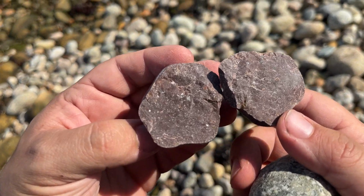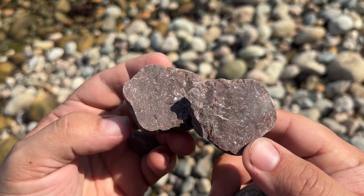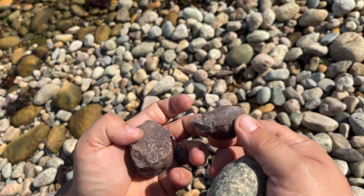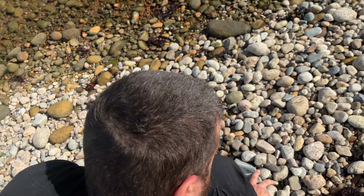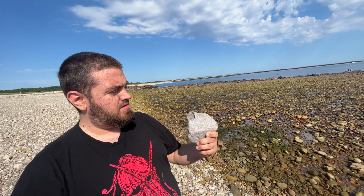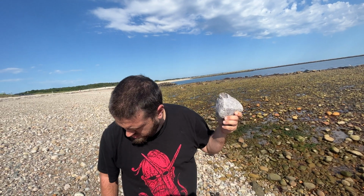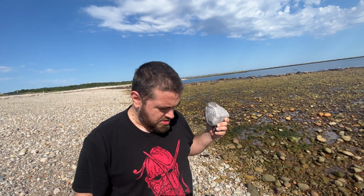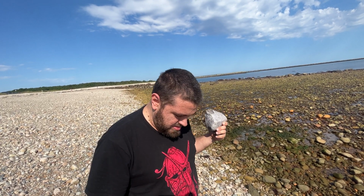That's better. I'll take this one. See if I can split it here and make a point out of that. Alright. So it's all going to be rhyolite. Good God. Lithics. Awesome. Stuff everywhere, guys. Just experiment.